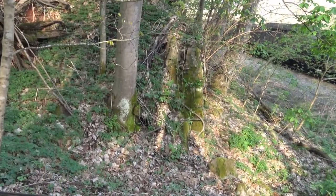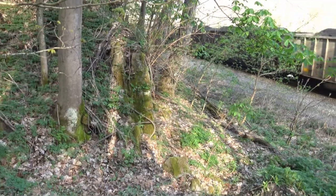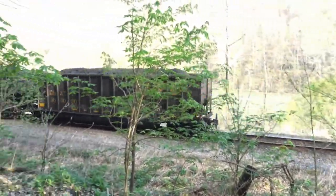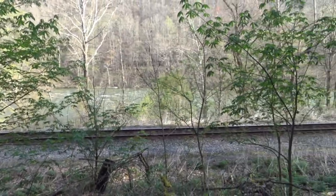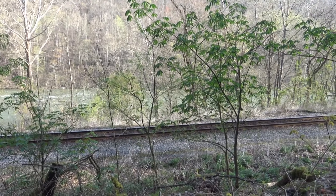Right here at the coke ovens, as a coal train goes by. After about 5 minutes, 2 engines at the front, 1 in the center. And just like that, it got quiet.